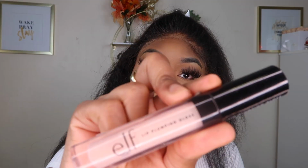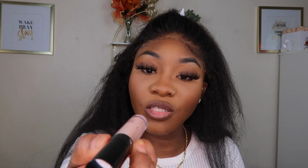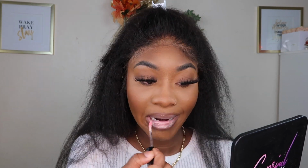So now I'm gonna go in with my e.l.f. lip plumping gloss. If y'all know, I love this. This one is in the shade Peach Bellini, which is my ultimate favorite. So I just go in and swipe that. And yes, it's gonna look white, but it's gonna settle in. You could also go in with a clear gloss on top. My clear gloss is too far, so we're gonna let this sit.